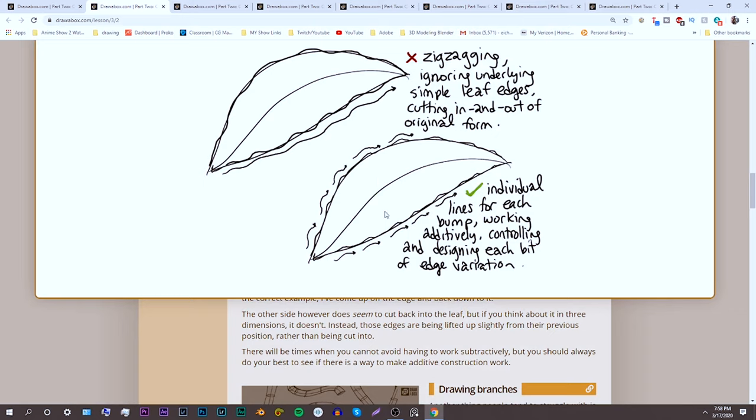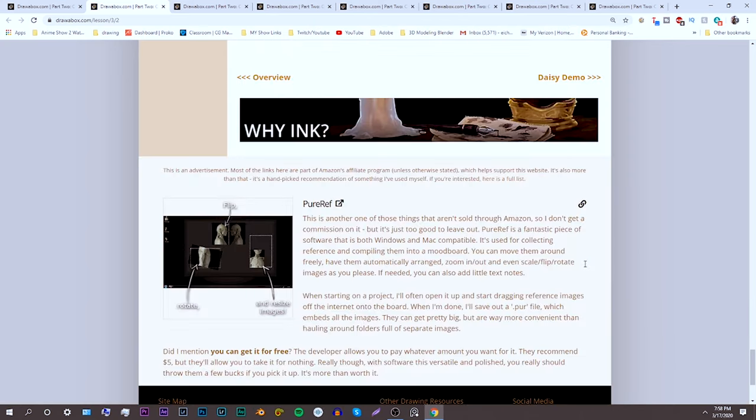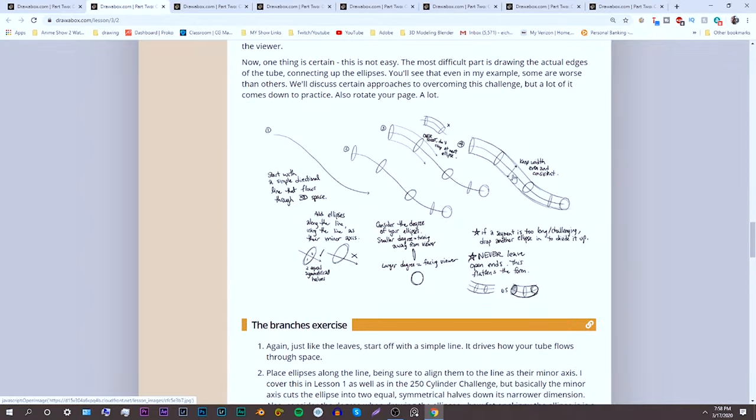Zigzagging: ignoring the underlying simple leaf edges, cutting in and out of the original form. Instead, use individual lines for each bump, progressively controlling and designing each bit of edge variation. All right, now we're marked by and bring up the speed. Go ahead and tackle the song design.